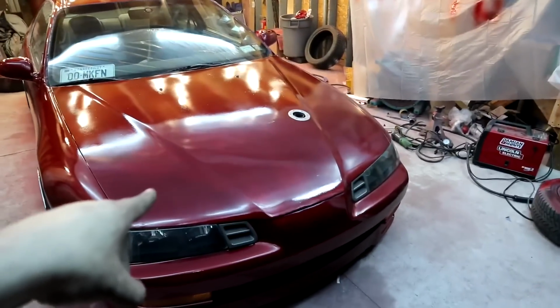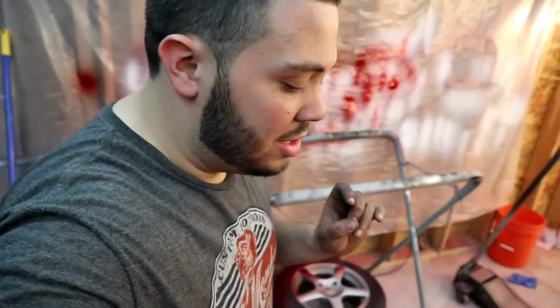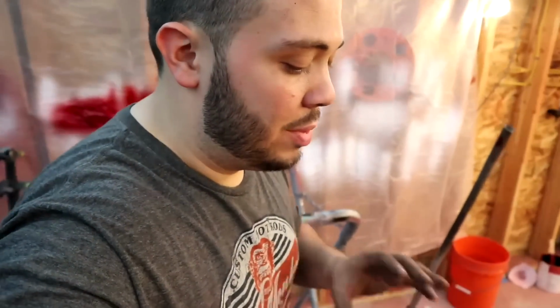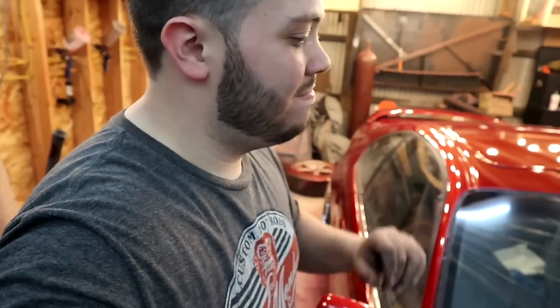I'm gonna say right off the rip, I'm kind of nervous about the hood. Now let me tell you why. It just doesn't look like it took like the rest of the car, and I'm thinking that's because of how it reacted before. So I don't know. I do have enough color to do the hood, so I'm not too worried.